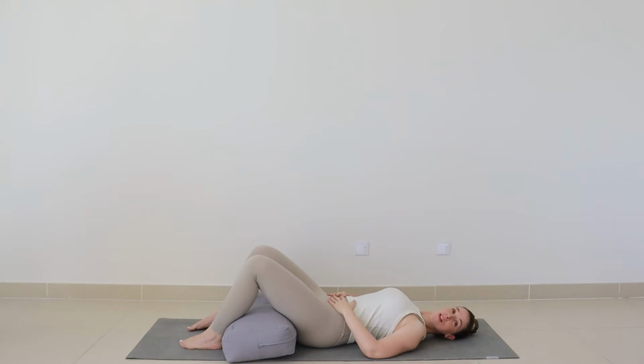And now I want you to find your neutral spine. So neutral spine here is when there's a small natural curve underneath this lower part of the back. And we have a little bit of weight down in the back of the ribs here too. Once again, we'll practice our breath and our core and pelvic floor connection.